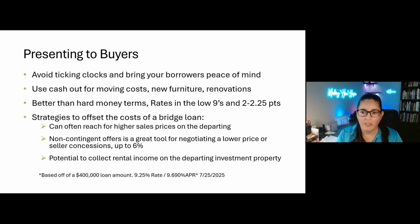It avoids the stress of being pressured to sell. It brings buyers peace of mind. If I can sell this, pull money from here and not worry about a payment, and let my house sit on the market the time it needs to be able to have your real estate agent market it properly. They can take money out for moving costs. They can even take money out for renovations.